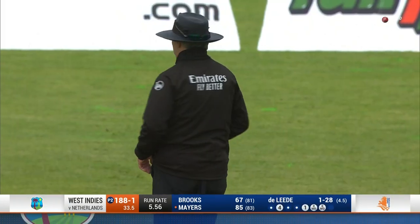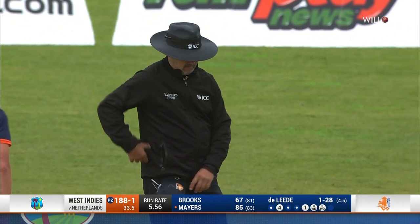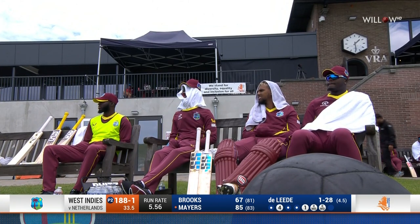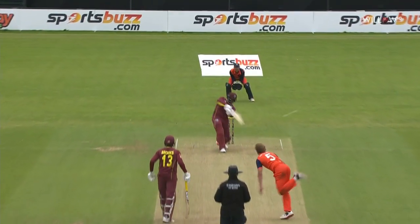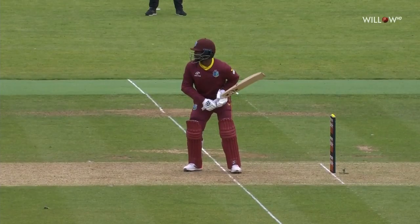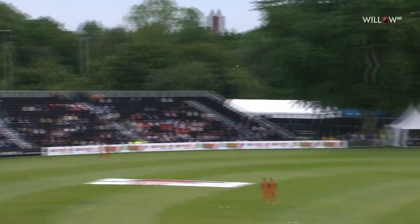Oh, absolutely magical. It's six runs. Mayers, huge shot over long off. Yeah, we saw a couple of leg side wides. Trying to bowl into the hip. He's come back with a wide half volley here. And Mayers doesn't need a second invitation. Oh, swing of the bat. That's carried quite comfortably just in front of us in the commentary position. Six runs to finish off the over.